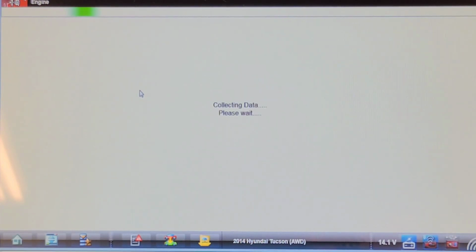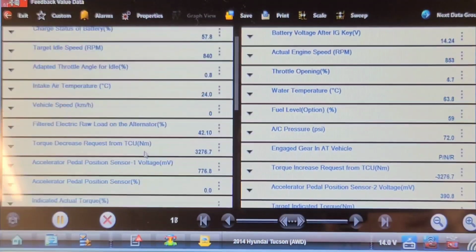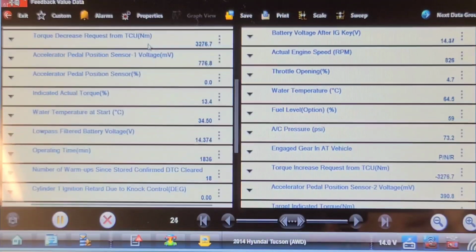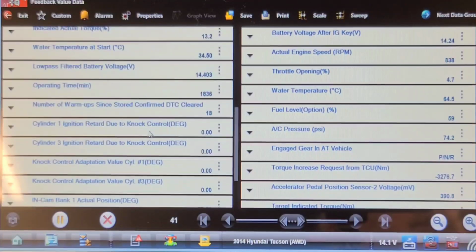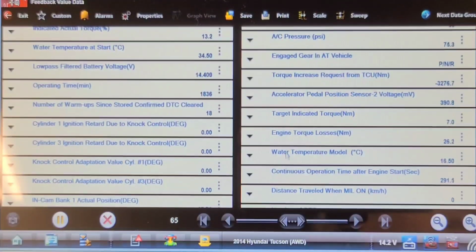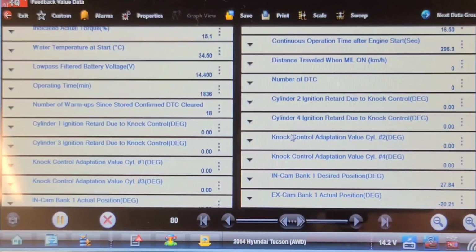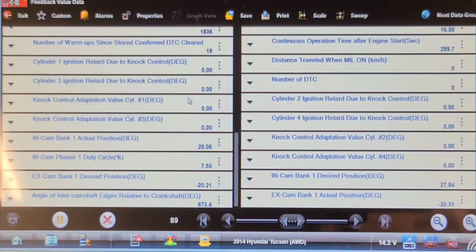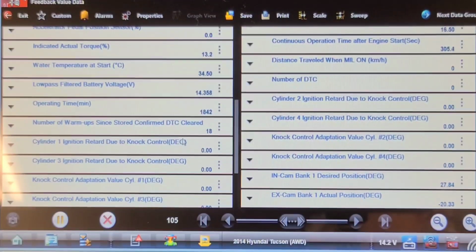Let's try this feedback value. That's probably fuel trims. Okay, here we go. Knock control adaption. Knock control adaption. Ignition 1 retard due to knock control. Now, it could be that because there's an active fault code, this is all defeated. There's no noise out of the engine, so no abnormal valve train noise or anything like that.